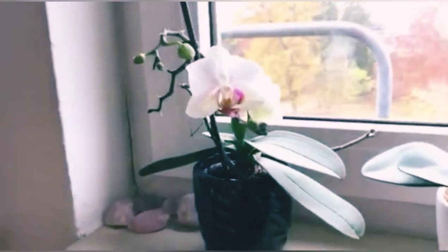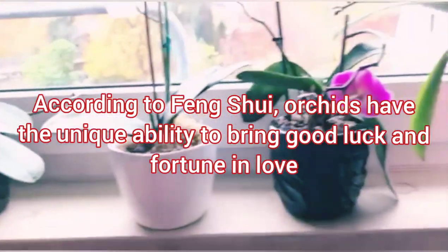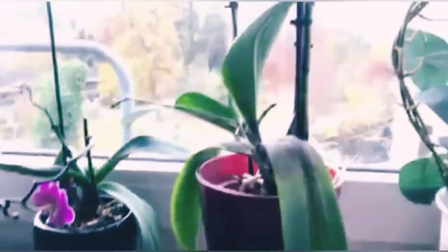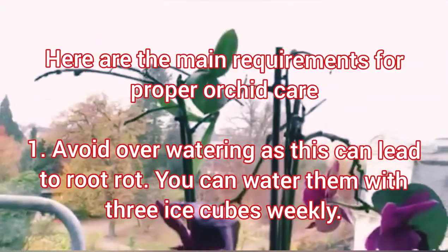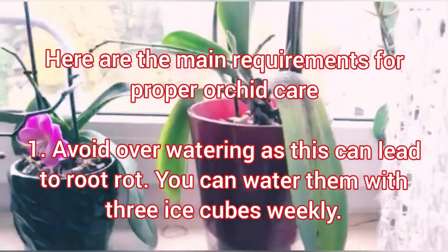According to Feng Shui, orchids have the unique ability to bring good luck and fortune in love. That's why we must take care of our orchids in order for them to bloom. So these are the four requirements on how to take care of your orchids.